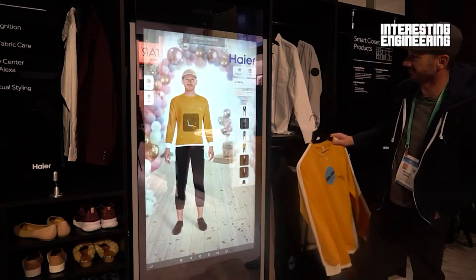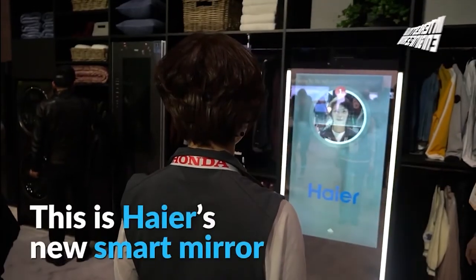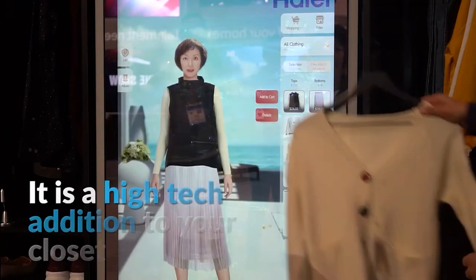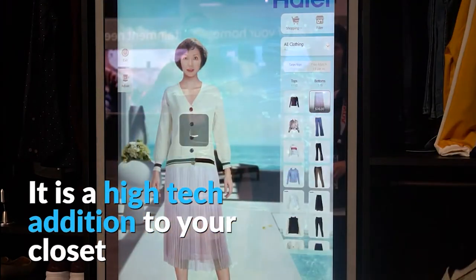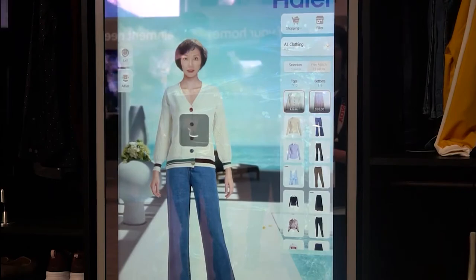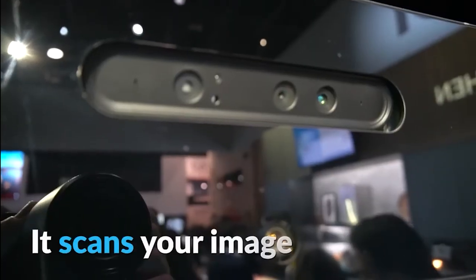Yeah, so there's this smart mirror. What it does is you can connect it, you can charge it, and it has e-commerce embedded in it, so you can order. First of all, it comes with a camera. It scans your body to capture how it looks and everything.